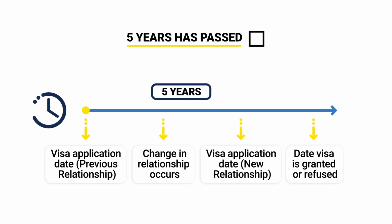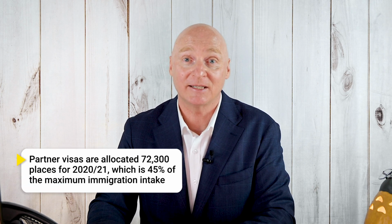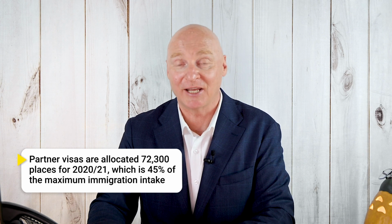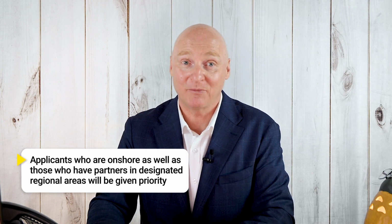This means that you can apply for another partner visa before 5 years have passed, but it is a risk that you take if the visa is processed quickly. Even so, I understand that you would want to, given that partner visas take a very long time to process. Currently, the Immigration Department's website states that partner visa processing times are around 17 to 25 months. We're looking forward to seeing if this changes, given the recent federal budget announcement included over 72,000 places allocated to partner visas for this financial year. Those with partners in designated regional areas are also to be given priority.